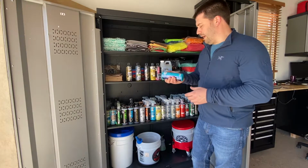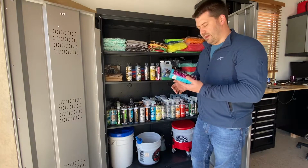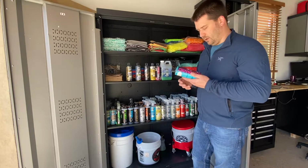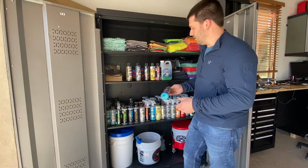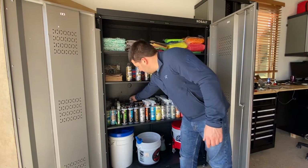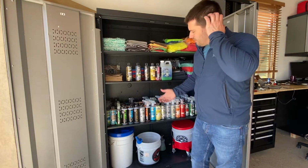So, I don't really know how much silicon dioxide is in this product, or how it's supposed to differ from the non-ceramic products.